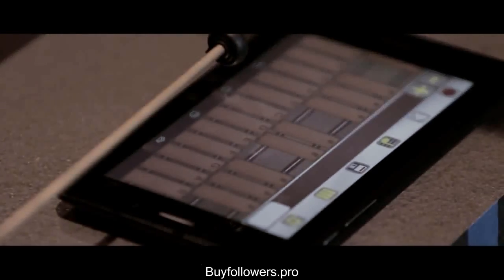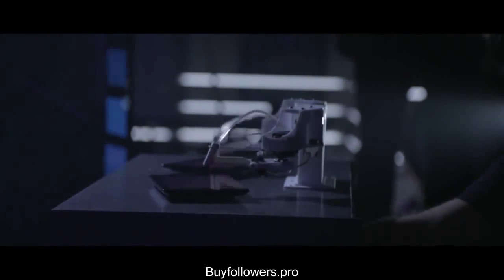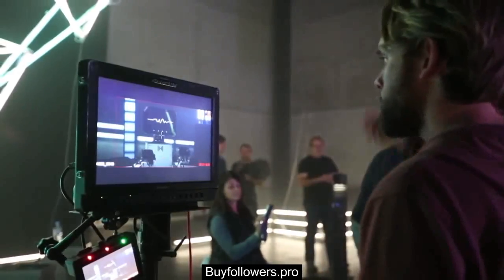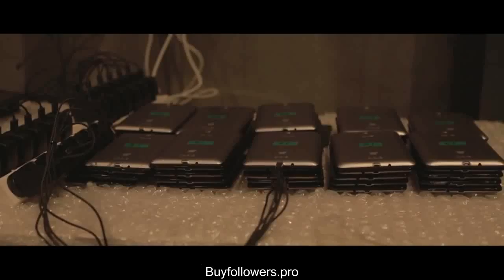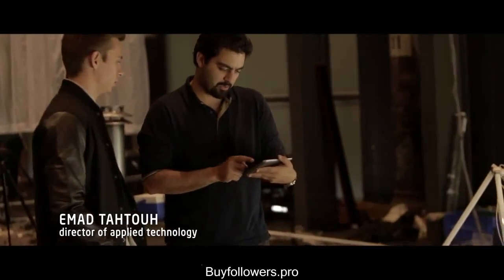Some of the instruments were Intel-powered tablets, like the xylophone and the mini plucker, and the fact they were really quick and responsive, it enabled us to do everything we needed to do, and we ended up using around 60 of them in various ways. So the tablets were awesome to use.